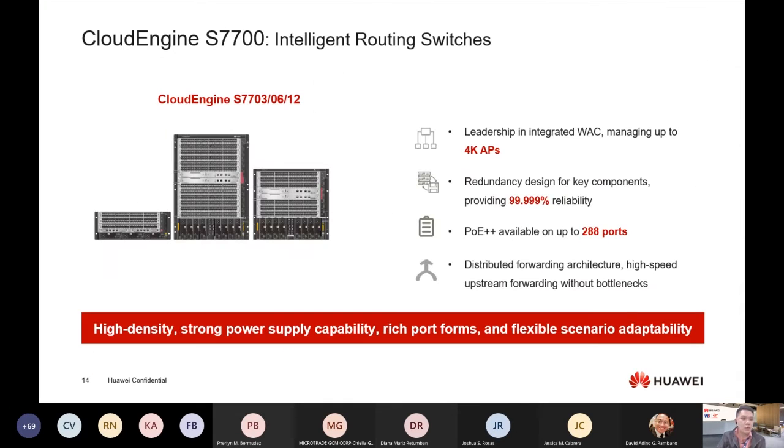Now we go to another model, which is the S7700 intelligent routing switch. So this model has 3 variants. First is 7703, 7706, and 7712. It offers leadership in integrated wireless access controller, as you can manage 4K APs. It also has a redundant design to provide 99.99% reliability, and it offers PoE++ or 90 watts power for 288 ports.